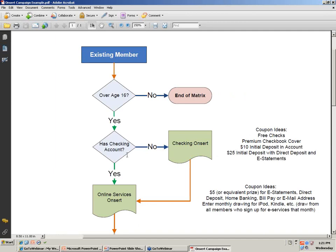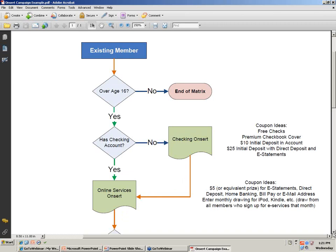If the member does have a checking account, then they're going to get information about online services and how they can use the internet to continue doing business with the credit union. And if they did not have a checking account, they would get this Onsert with the next statement that they receive.